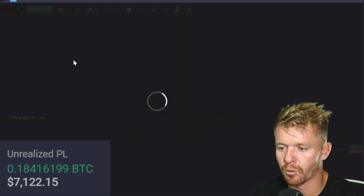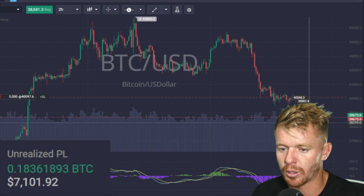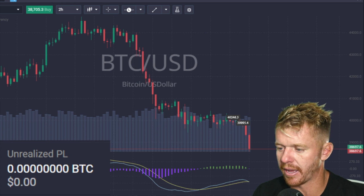Breakdown below $40,000 beautifully. Looks like it might even go a little bit lower here. So I went ahead and closed it out there. You can see my P&L now closed out on that trade.